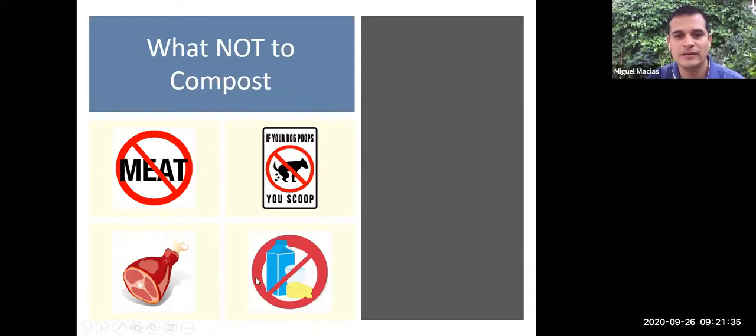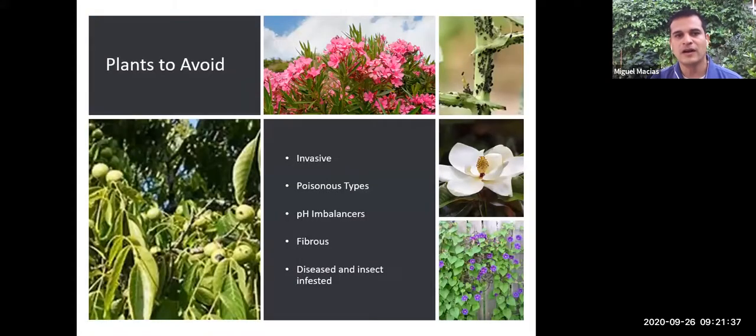And I'm going to tell you why in the next class. I'm also going to cover a few examples of plants to avoid adding into your pile. This list includes invasive plants, poisonous types, pH imbalancers, and fibrous, disease or insect infested plants. Again, hot compost can handle all of that and pretty much degrade all of it. But if you're not doing it right or you're doing cold, then you might just want to avoid this. And I will tell you why it's important.